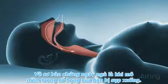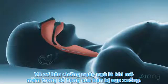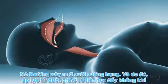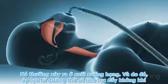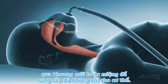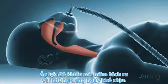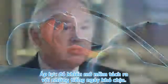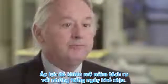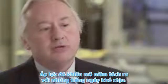Popular understanding of obstructive sleep apnea is that the soft tissue in your throat sort of collapses. It typically does that at the end of your breath. And so continuous positive airway pressure blows enough air into your nose or your mouth and into your body to supply all of the air that you need in an inhalation, plus a little bit more, so it actually builds up a little pressure. And it's that pressure that keeps the soft tissue apart.